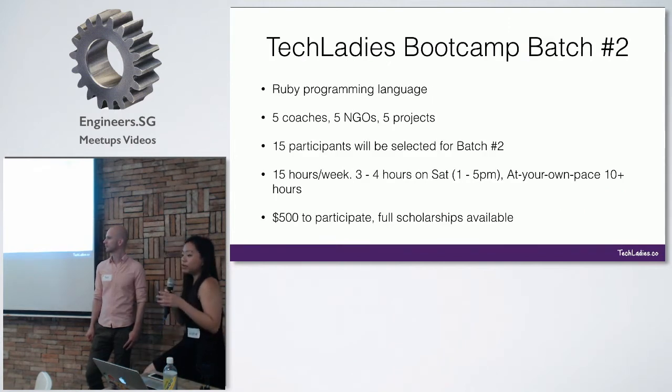For the second bootcamp, we are only going to be teaching you the Ruby programming language, which is the language that we have been using since the first workshop. There will be 5 coaches helping 5 NGOs. We will be selecting 15 participants for this batch. We will start the program on 24th of September. We'll meet every Saturday around this time, 1 to 5 every Saturday. But you're expected to code on your own during the week.